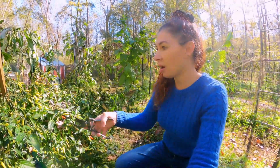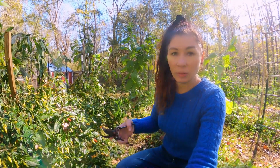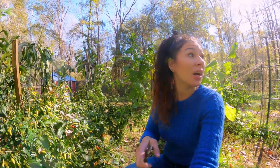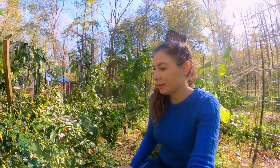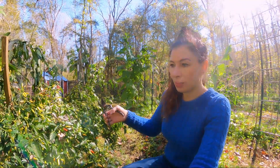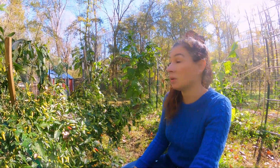I'm just going to be trimming off the sections that got damaged, taking those peppers and just using them that way. Like I've got the habaneros that are still green, the cayennes that are still green. I'll just make a green hot sauce with those, and I'll leave the rest. I'll kind of trim this back. The rest of November is supposed to be nice and warm.